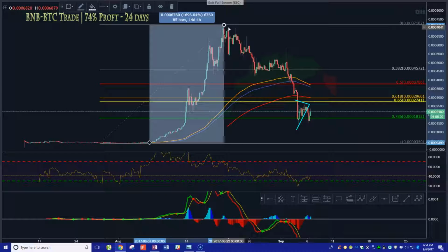Now, one of the things that I like to do is just do a simple fib retracement from the lowest point to the highest point and see if it bounces off any of these algorithmic positions. Now, I usually set my buy orders for this position here, the 786, but after seeing this steep pullback, I kind of wanted to see how things played out. I wanted to see some confirmation that we're getting another rally from that position.